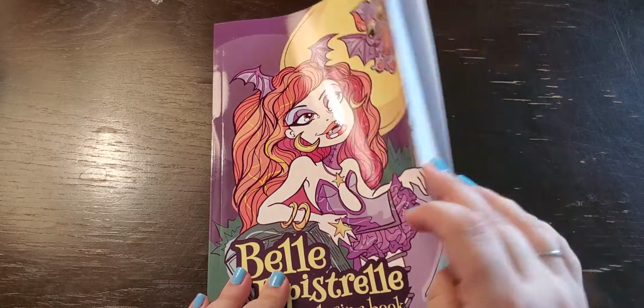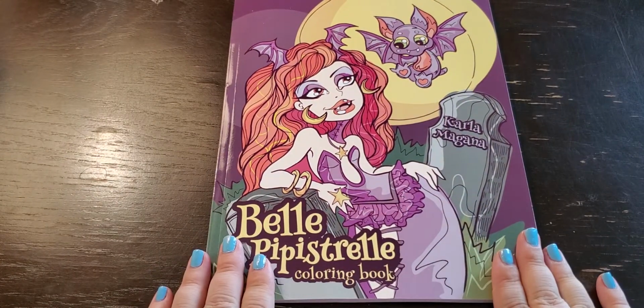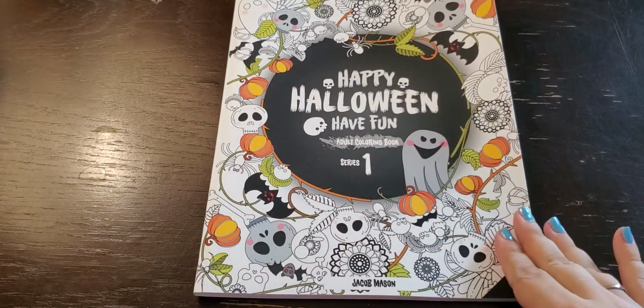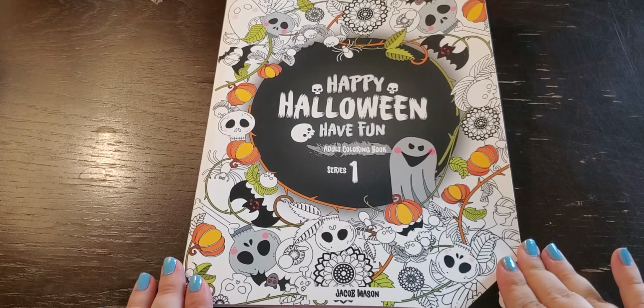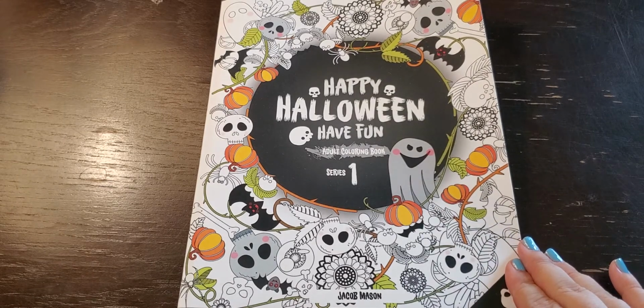I think the images are so cute, and Carla does have a full digital flip-through on her channel of this book. So if you're interested in seeing that, I would go over there, because she does give you a little bit of information about the book and what she was going toward when creating that book, which is interesting. And the next book that I have is Happy Halloween, Have Fun.